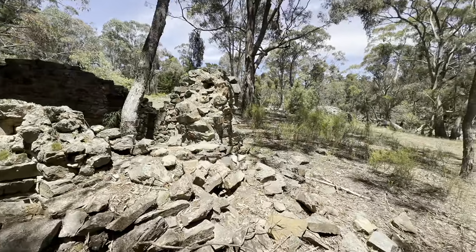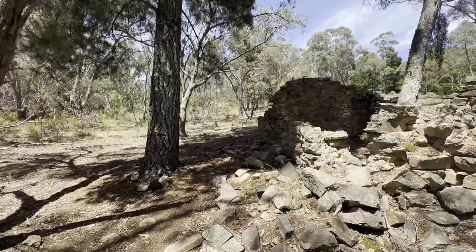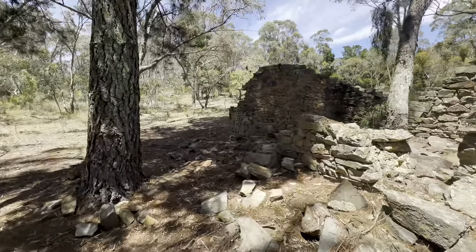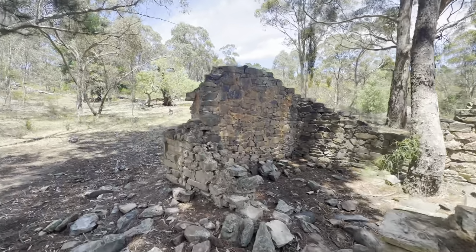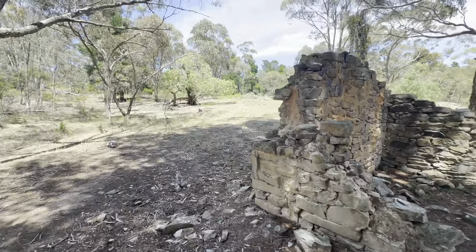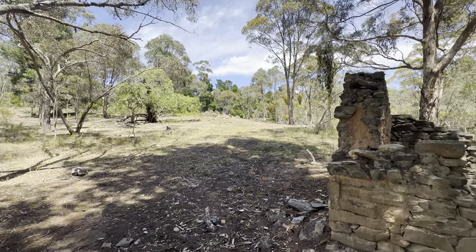So we've made it to the Welsh village. I've had this on my vlog before, but this place is amazing. So this is where all the Welsh miners lived in the 1800s. And it's one of the more extensive kind of diggings, I reckon, that I've come across.